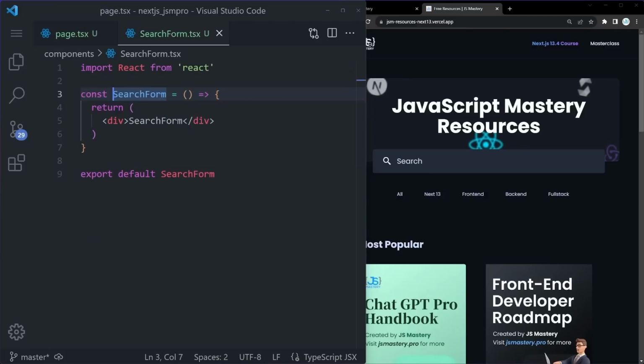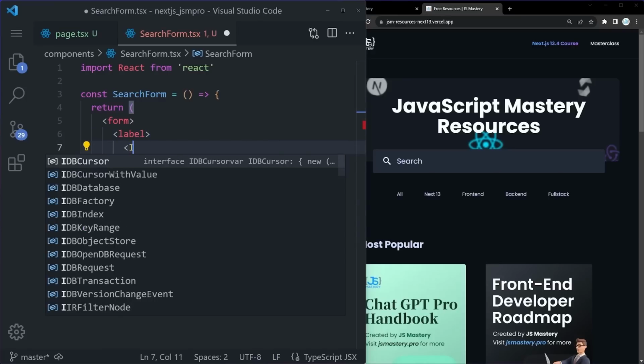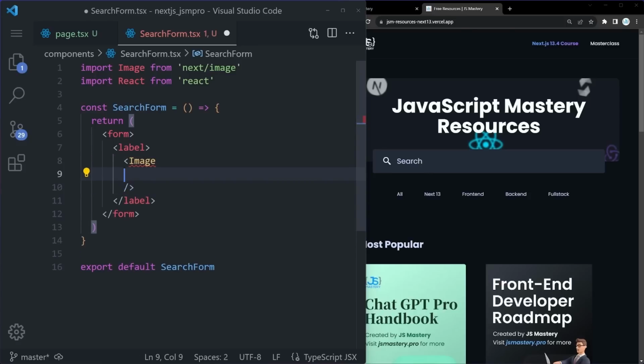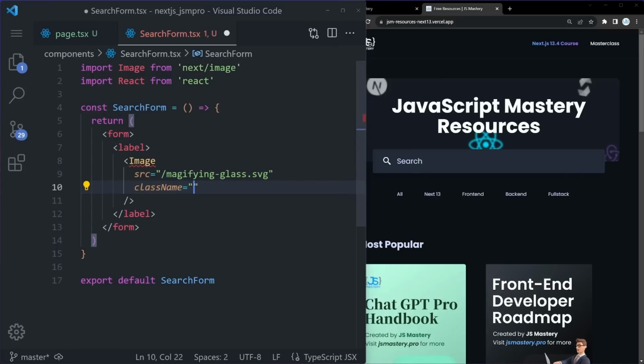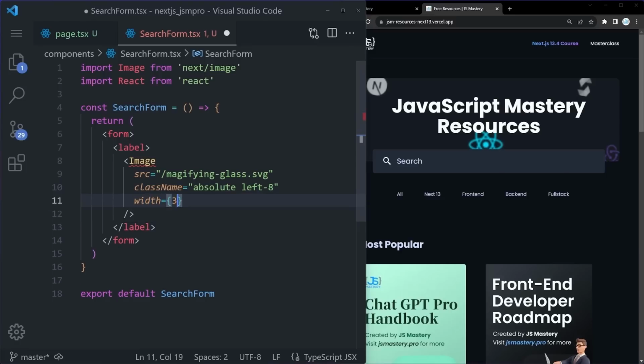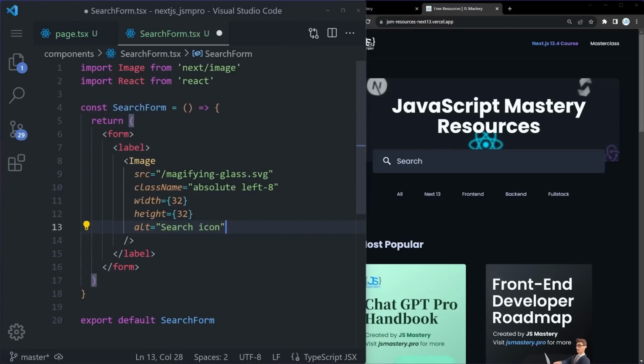So let's head into the search form. Our search form is going to be just that, a form. So we can wrap everything in a form component, and immediately within it, we're going to render a label. Within the label, we're going to show the image, which we have to import from next image. And that image can simply render a source equal to /magnifying glass.svg with a class name of absolute position and then left 8 with a width of 32, a height of 32 as well, and the alt tag of search icon.